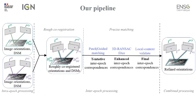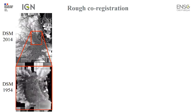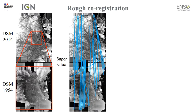Firstly, I'll explain the details of the rough registration part, then the precise matching part. The goal of rough registration is to get correspondences in two DSMs so that we can put different epochs into the same coordinate frame. Here I displayed the two DSMs from different epochs. The red rectangles indicate the overlapping area. When we applied SuperGlue on them, we got no good correspondences.